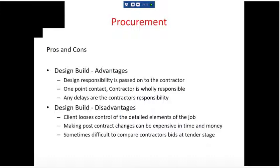From a disadvantage point of view, and this is where Marco is coming from, the client loses control of some of the detailed aspects of the job. In order to be able to build it for the price you've said, the contractor may then start cutting corners or using slightly different products, and you end up with a product that isn't quite the same as you expected. If you are doing your one-off house and you've suddenly decided you don't want a 4-bed house, you want a 5-bedroom house, and you think, I want another bedroom. So of course, it's not a problem. If everybody agrees, you can do that.